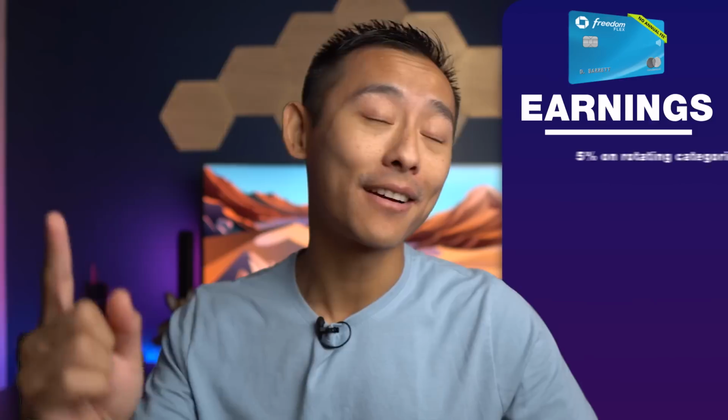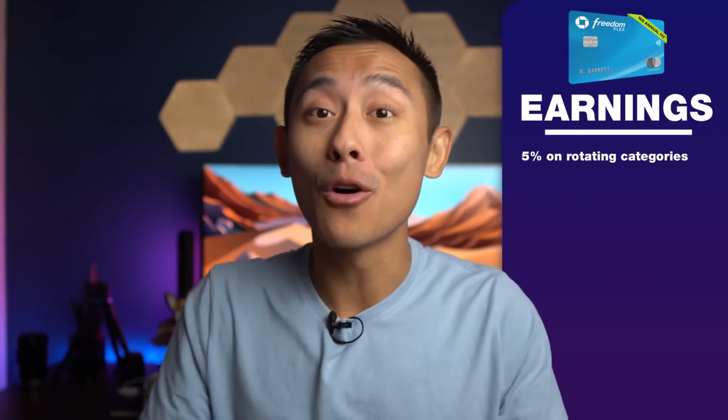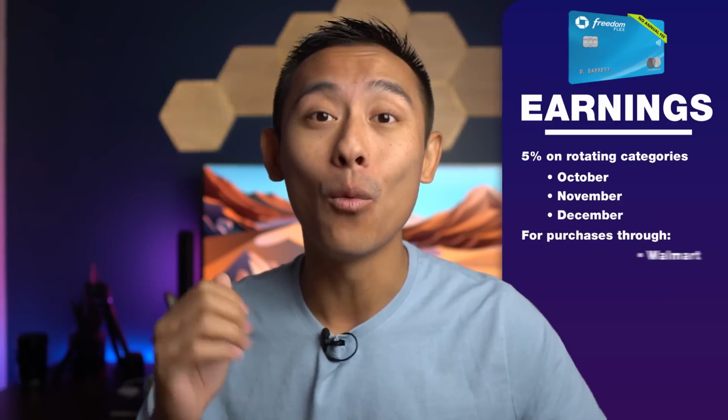From an earnings perspective, this card earns 5% cashback on rotating categories that change every single quarter. It means every 3 months. So for the months of October, November, and December, you will earn 5% cashback for purchases at Walmart, as well as anything through PayPal. This card also earns 3% on drugstores, dining, and restaurants, and 1% cashback on all others.